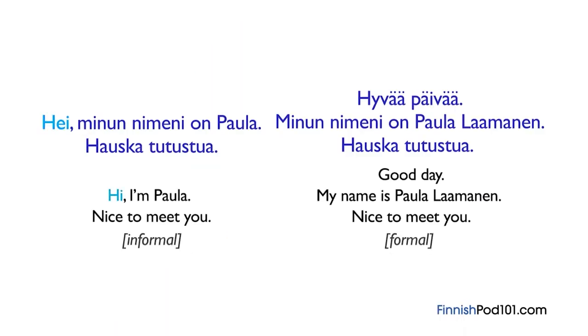Hei has been substituted with the formal greeting hyvää päivää, Finnish for good day. Minun nimeni on Paula has not been changed. In both cases, minun nimeni on means my name is. However, during a formal self-introduction, we also say our last name, so I said Paula Laamanen. Here you would say your full name.